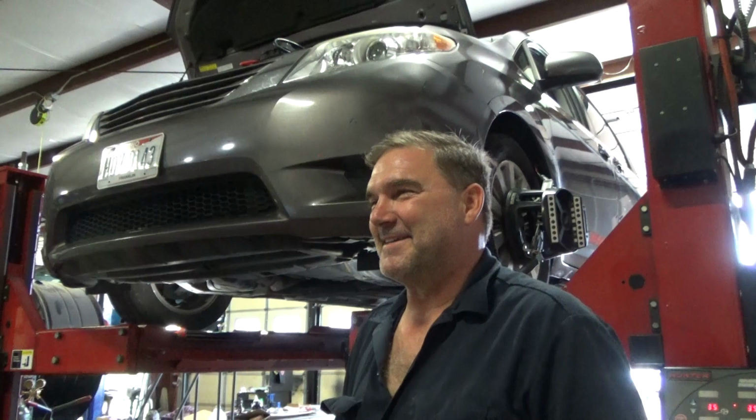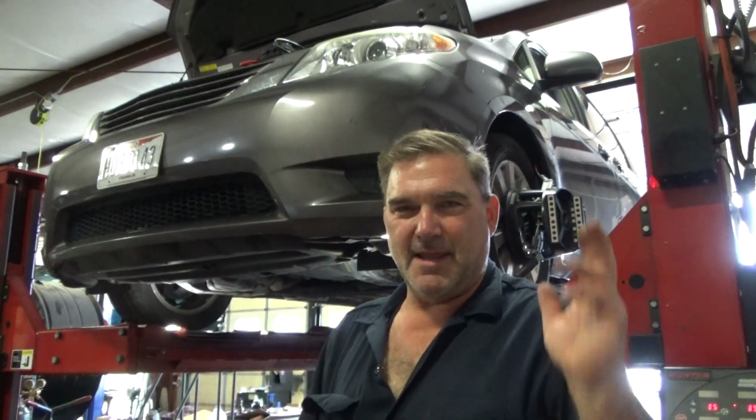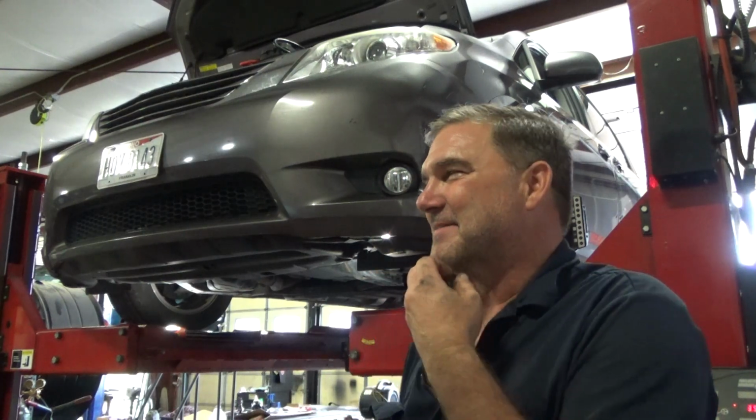But I started with a Hunter strings machine back in the day. It had strings that I had to string out, and it wouldn't have been able to do some of the cambered alignments like I do now. It wouldn't be capable of understanding what was going on with 9 degrees of negative camber like some of these stanced vehicles have.